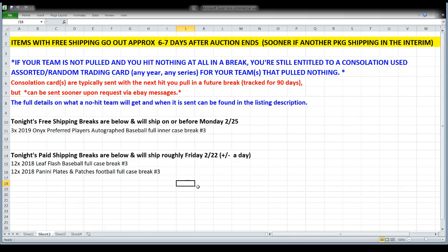For tonight, this is also the order that we're breaking in. So there's a lot of information on this page. So the order we're breaking in, we'll start with that. It's going to be the Onyx Preferred Players Autographed Baseballs, then the case of Flash Baseball, then the case of Plates and Patches Football.